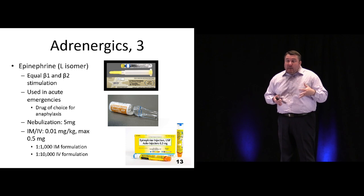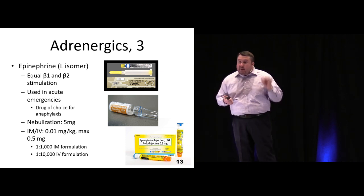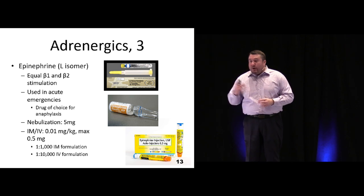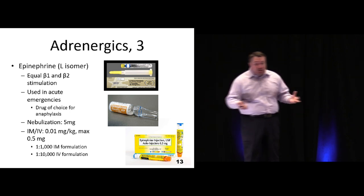But definitely we're giving IM epi 0.3 for adults or nebulizing some. That's going to be your 1 in 1. And my understanding is starting in 2020, all new boxes will be labeled 1 in 10 or 1 in 1. So not to confuse people, because some people get confused with the 1 in 1,000 and the 1 in 10,000. But it just has to do with the concentration.